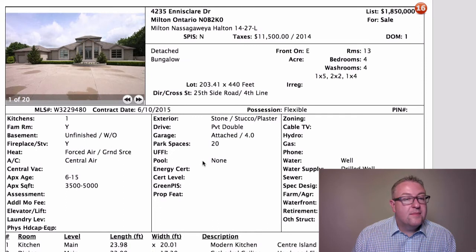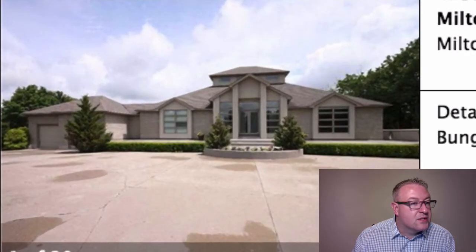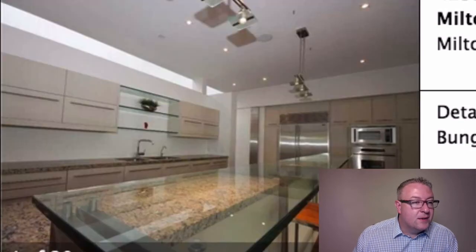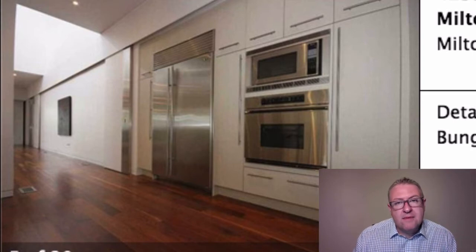Very nice. Next up is Ennisclare, a little bit further out, 4th line and 25, or 25th side road, not Highway 25 or Regional Road 25. Anyway, it's a very modern looking home. It's been on the market off and on for a while now. Very modern look. This to me looks like Patrick Bateman's apartment.